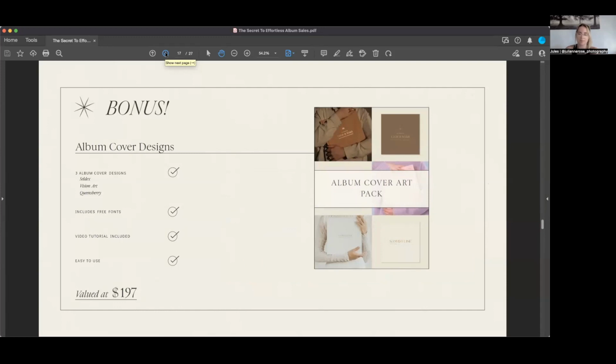Album cover design. So as I was saying, one of the scary things about creating an album can be, or overwhelming, I should say, can be creating the cover artwork. We've included the album cover artwork that you'll see on the sample albums.